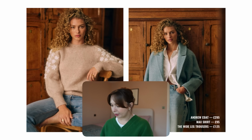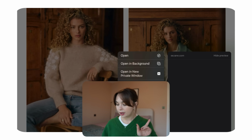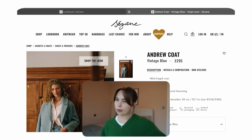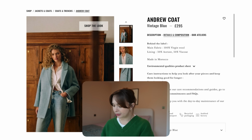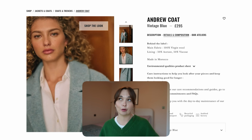The Andrew coat is one I've seen a few people trying. This is a mid-length, and this is 100% wool, for £295. So considerably cheaper. It is a little bit shorter, so it's less wool, but I do like this one. I really like the vintage blue. Vintage blue is always a colour I really like from Sézane. I think it's very pretty, and I don't feel like you see it that often from other brands.